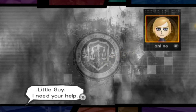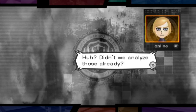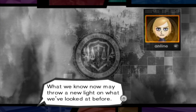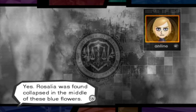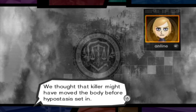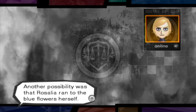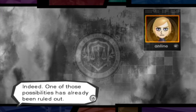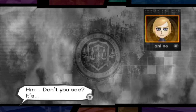Little guy, I need your help. Oh, that's rare coming from you. What can I do? I need to get to the bottom of these blue flowers. Didn't we analyze those already? What we know now may throw a new light on what we've looked at before. Yeah. All right, let's sort through our information again then. Yes. Rosalia was found collapsed in the middle of these blue flowers. That's right. We had a number of ideas about why that happened. We thought that the killer might have moved the body before hypostasis set in. Another possibility was that Rosalia ran to the blue flowers herself. Yes. Does any of that change with the information we've gained? Indeed. One of those possibilities has already been ruled out. Which one? Don't you see?